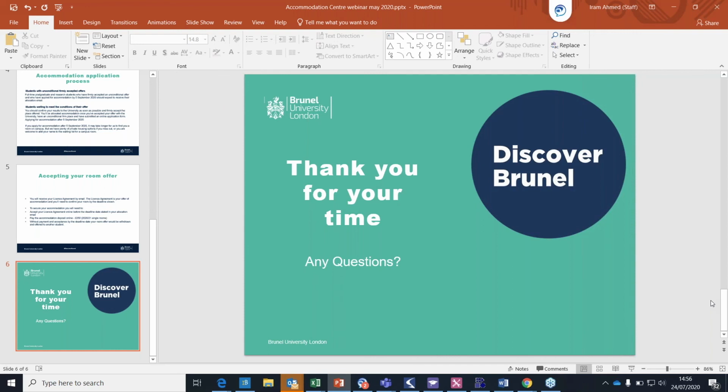Next question is, can we keep irons in our room? You can get a personal iron for yourself. An iron and ironing board is provided in the kitchen, but if you want to have your own iron, that's absolutely fine. But what I would recommend is please do use the ironing board, just to make sure you do it in a safe way, and unplug it as well.